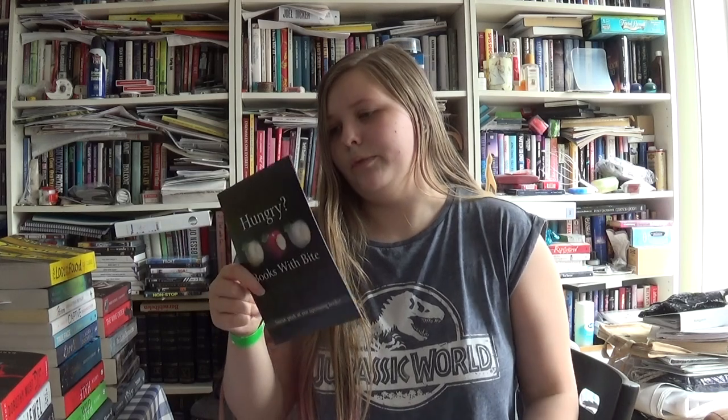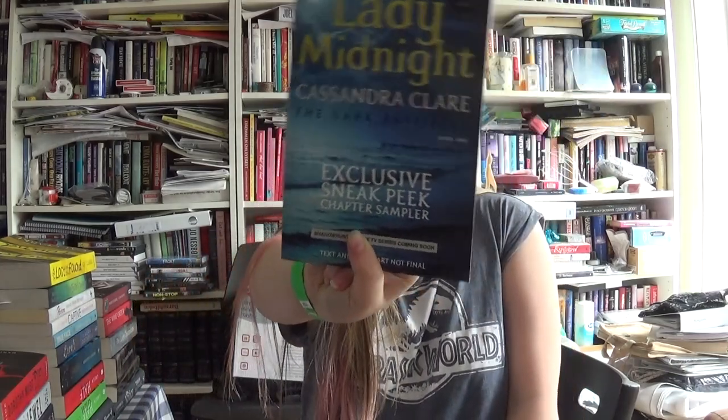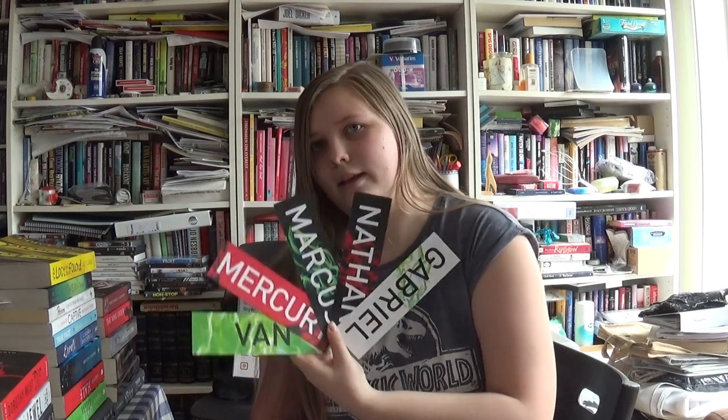And some from Books with Bite, where I have new releases coming. And Styles is Goldfish, I'm totally getting this one, I think. Probably. And a sneak peek for Lady Midnight. And I've got a lot of bookmarks. I've left some of them at my dad's. But I also got like 5 from the Half Bad and Half Wild books. They're awesome. And some buttons.